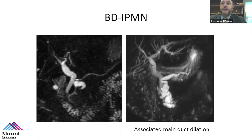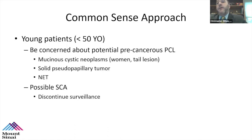The other end of the spectrum in which patients should be considered for an endoscopic ultrasound are young patients, and typically those less than 50 years old. And why is that? Well, a young patient with a pancreatic cyst has a completely different epidemiology of their cyst and a completely different demographic. So in young patients, I worry about precancerous lesions.